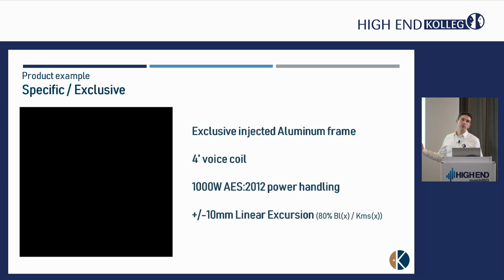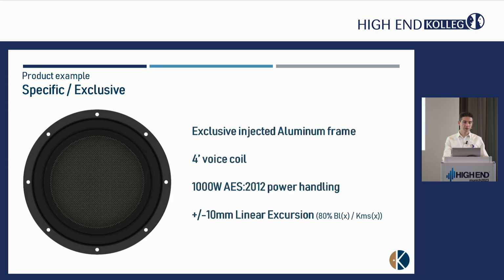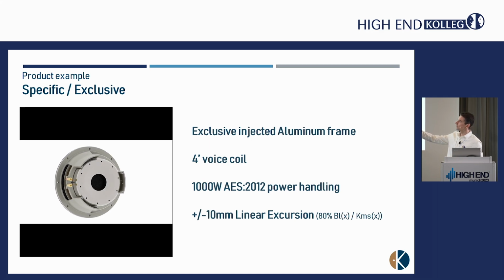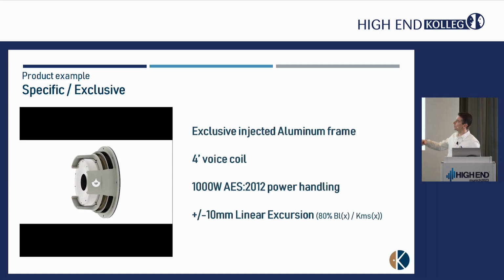We did everything for these woofers. The frame is an injected aluminum frame. It's an exclusive design. We designed the frame according to the customer's wish. I show it to you again. You can see the frame. It's a very specific design to be attached directly to the enclosure.